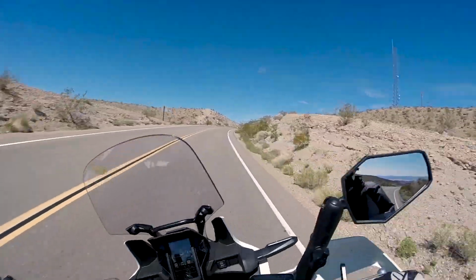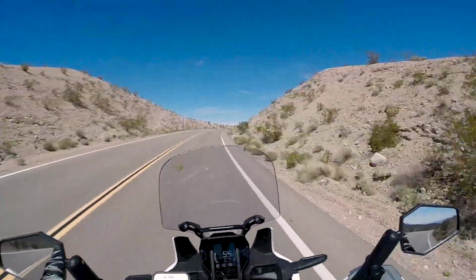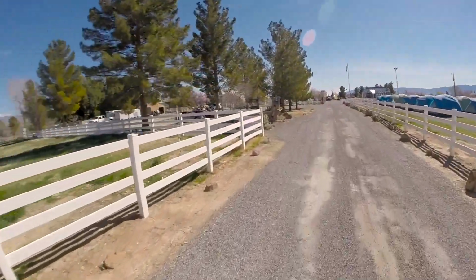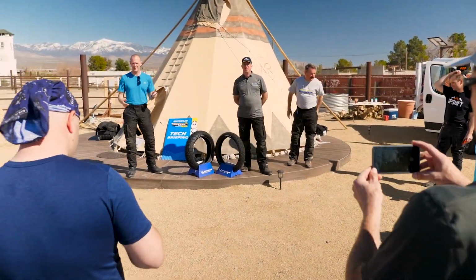Gotta say, the on-road manners of these tires are phenomenal. I mean, it just flicks back and forth. They're super smooth. Now, once we got here, we did a little brief check-in, and then we took these bikes out for a ride.